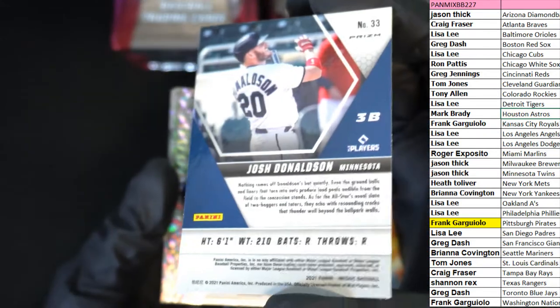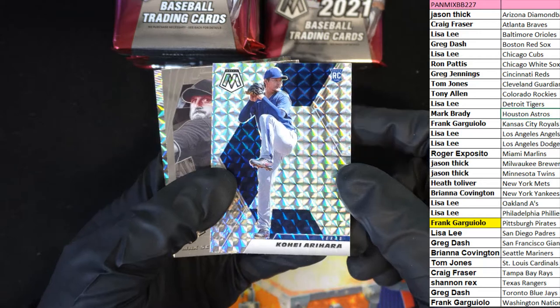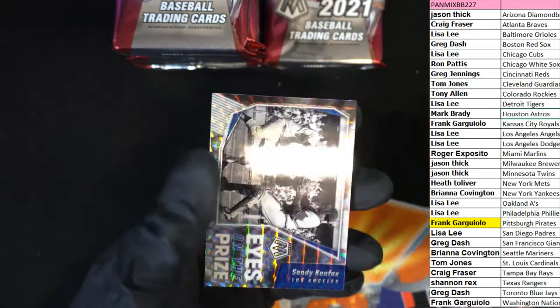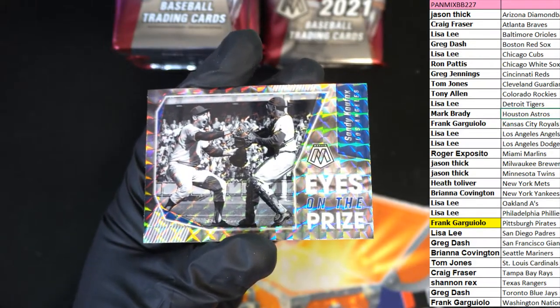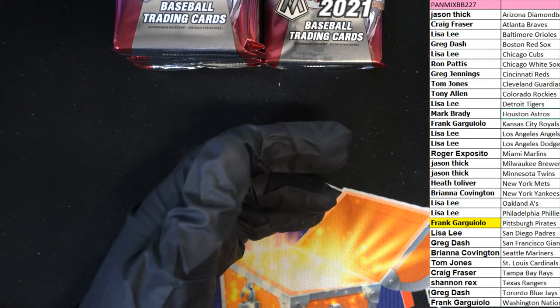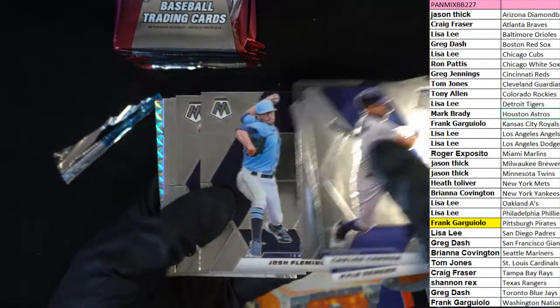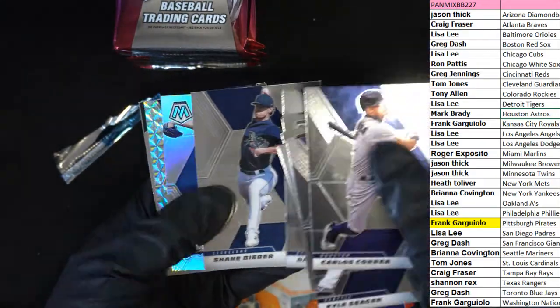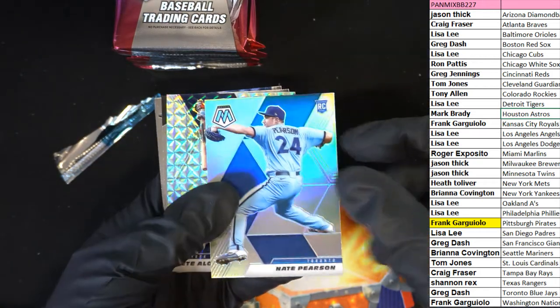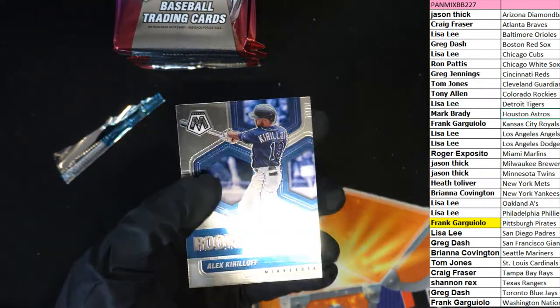Red Josh Donaldson. Texas rookie mosaic. Sandy Koufax mosaic. Eyes on the prize. Nate Pearson, Toronto Silver, Alonzo Mets Mosaic, Kurloff Twins.